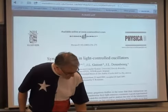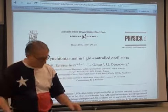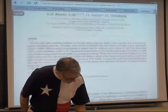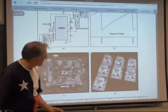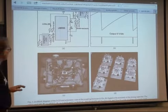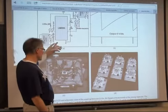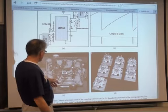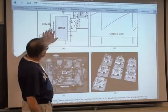I didn't link up, there's Firefly videos available in which you can see whole trees blinking. But here's an interesting thing on synchronization in light-controlled oscillators using all analog. There's no computer here. It's all little analog modules that are built, and it's kind of a mess, but I think it could be made much more simply.